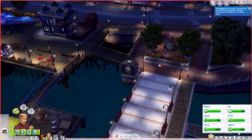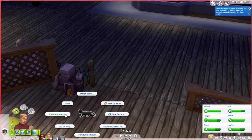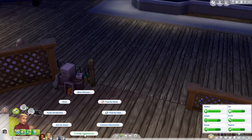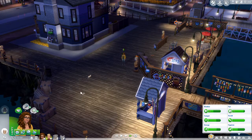Okay. So I guess it's ghost night at the bar. Cool stuff. It's Mayor Whiskers. Okay, we need to get to know the mayor, so we are going to give him the friendliest of introductions. And Marcus is gonna give him a friendly introduction. My God, did she get a feather? Or did she just. Okay.